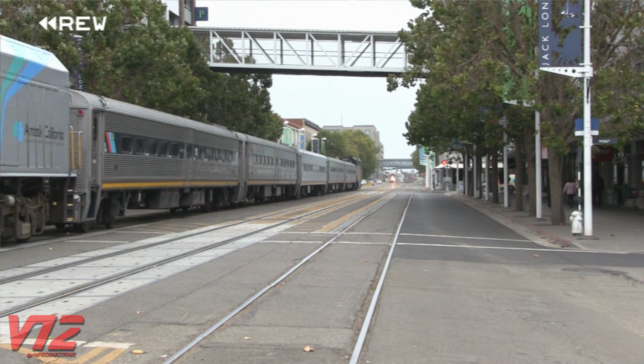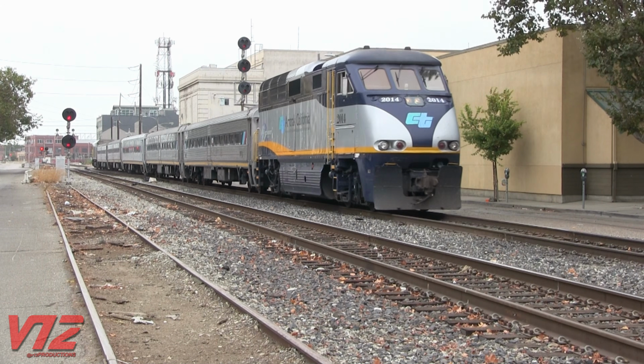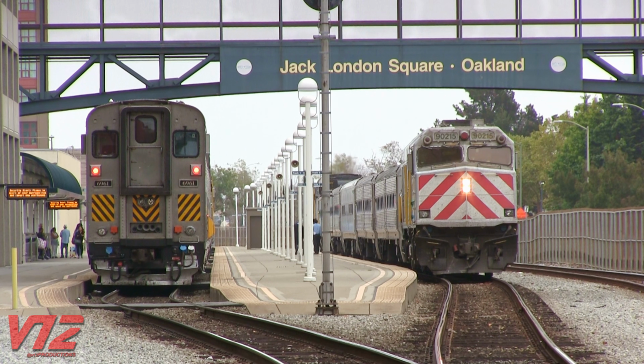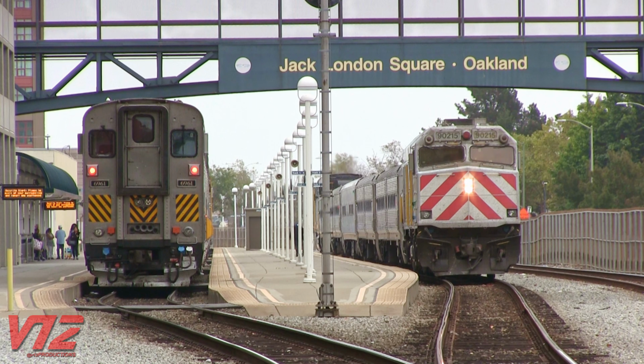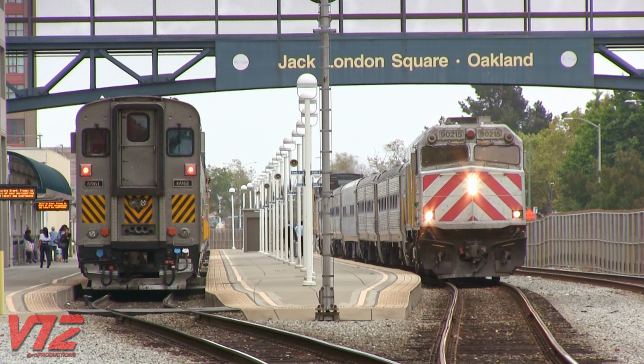But hold on a minute, rewind that. That's not a locomotive at all. The engine is actually back here, pushing the train. The piece of equipment in the lead is what's called a non-powered control unit, or NPCU. And these things serve two main functions.